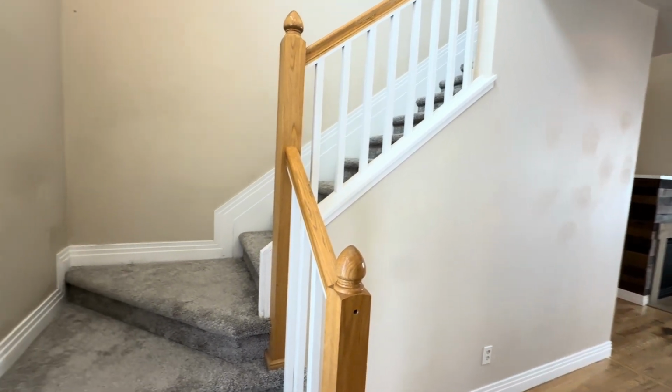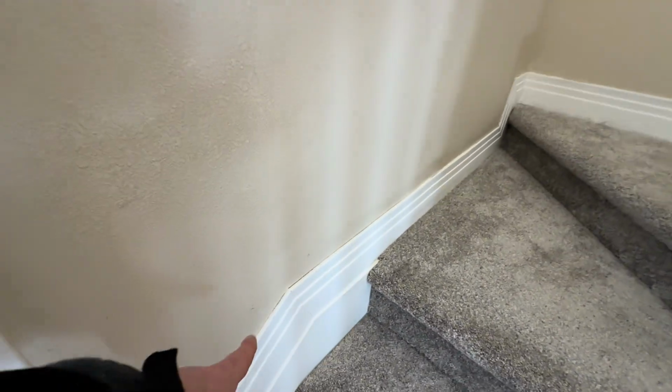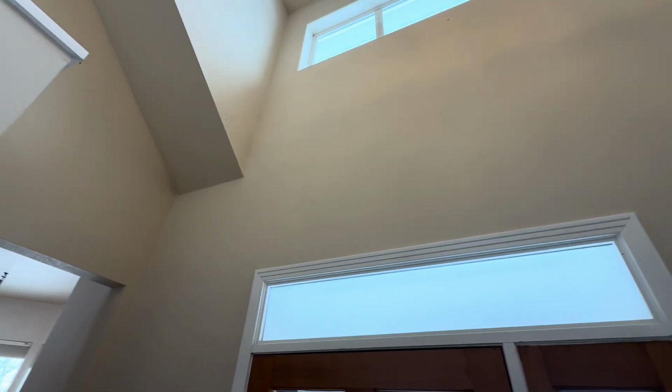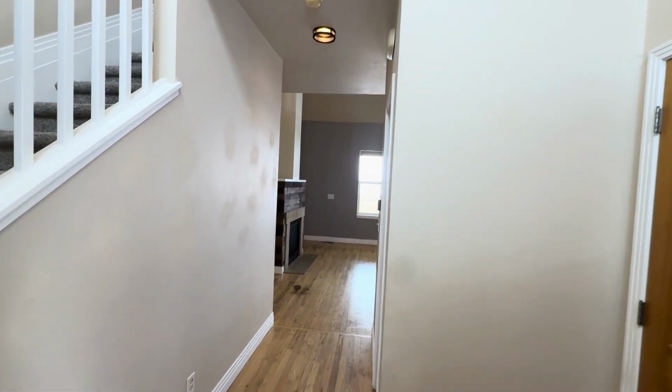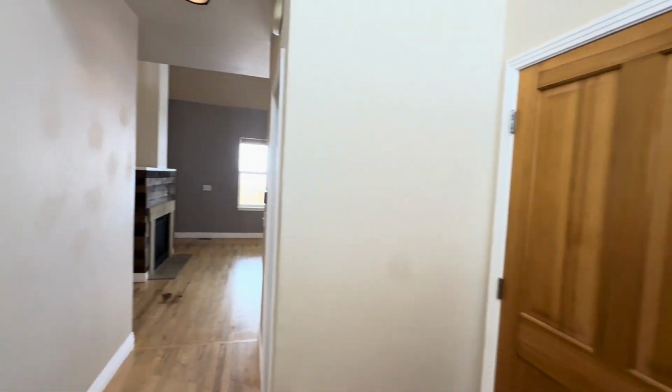You know, like I said before, this house just needs some TLC. You've got some missing caulking in here. You got a couple of holes up there. But it is a cool property for sure. We're gonna start walking straight into the living room. Keep in mind, right there is the kitchen and dining room. We're gonna walk straight in here.